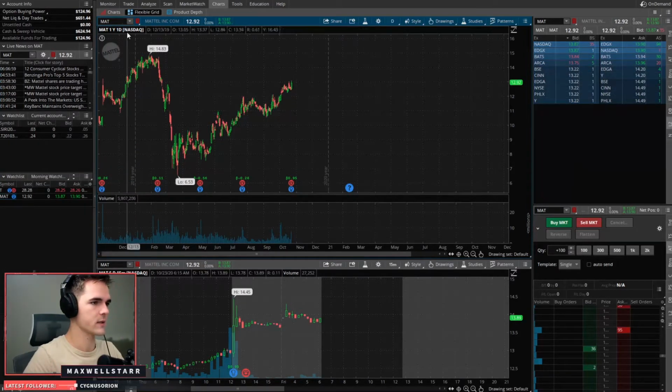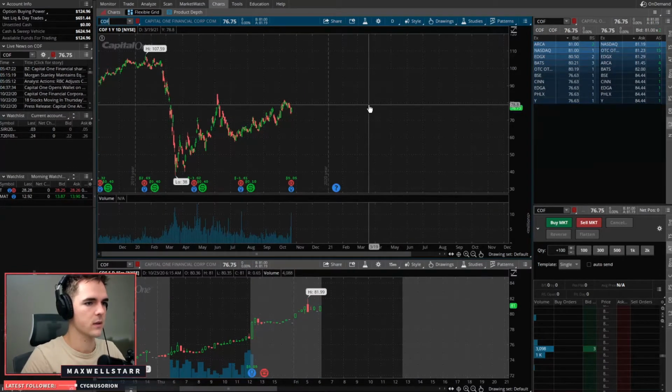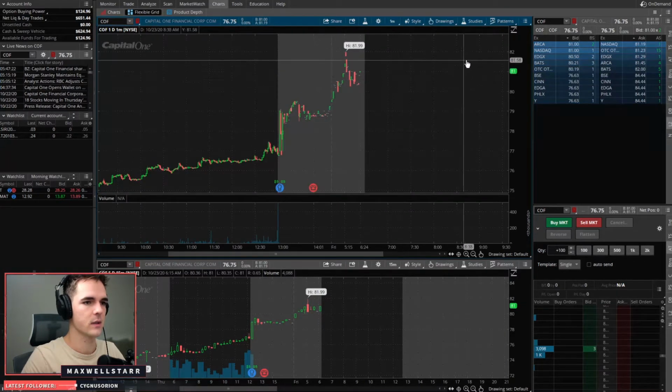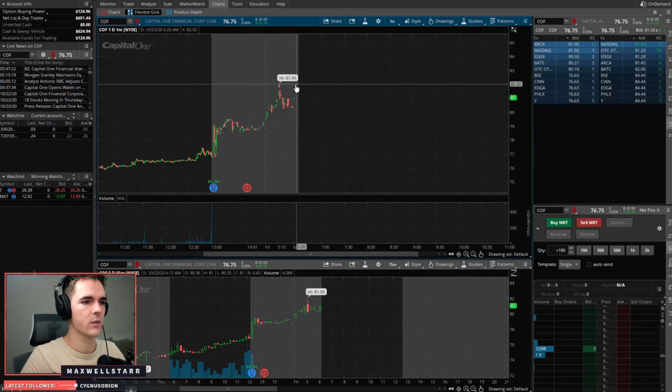We have COF gapping up to 81. 81 is up here. Some resistance at 81.30-ish. So if we break through that, then 85 is the next level. Looks like we can break that 81.30-ish pretty easily. We'll probably want to take this over pre-market high of 82.